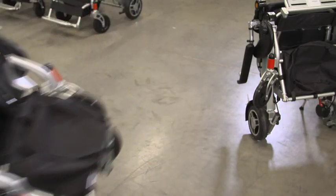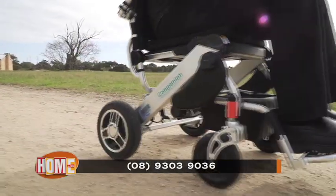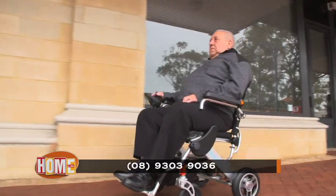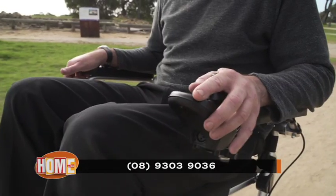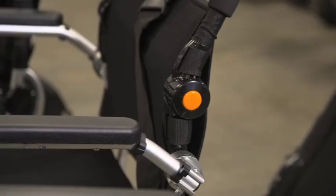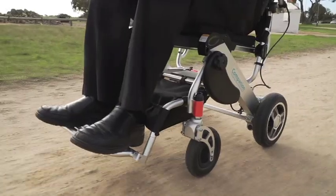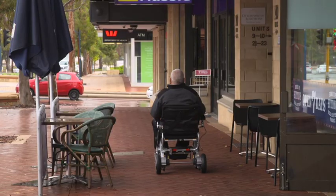As you can see, the Companion is very manoeuvrable and very stable and has an impressive range of up to 15 kilometres. The armrests are designed to hold 77 kilos of weight, so the user can use them to help them get out of the chair. The controller can be easily moved from the front to the rear of the chair for a carer to use.